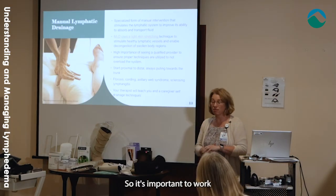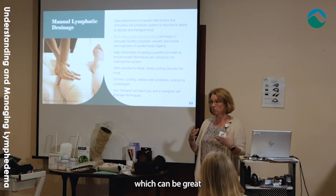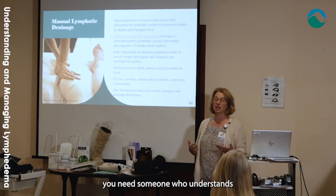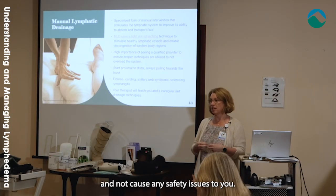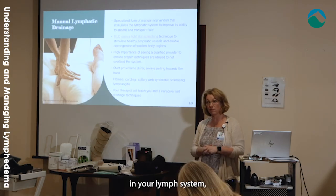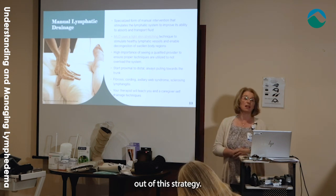So it's important to work with a skilled therapist when you have this done. There are people that are trained in just general lymphatic massage, which can be great. It detoxifies the body. But if you have a disruption of your lymph system, you need someone who understands how to work with that dysfunction and not cause any safety issues to you. Because if we push fluid in the wrong direction, if you have some missing hardware in your lymph system, it can kind of cause a little bit of a buildup. So we want to make sure you get the most out of this strategy.